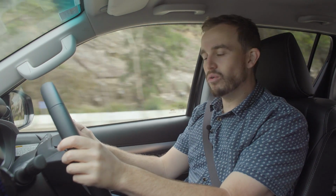One thing that may catch some drivers unaware is the gradient braking system, which will drop back a few gears when you're going downhill to allow for engine braking. It can be quite noisy when it's doing that.